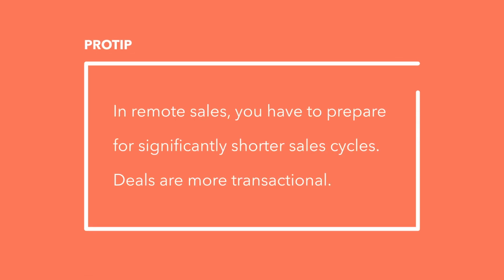The last shift you need to consider is related to your process. In remote sales, you have to prepare for significantly shorter sales cycles. Deals are more transactional. Reps are spending less time on travel and in-person relationship building and more time making phone calls, sending emails, and connecting over video to close deals and maintain relationships with prospects.